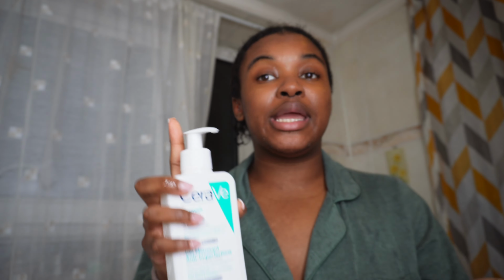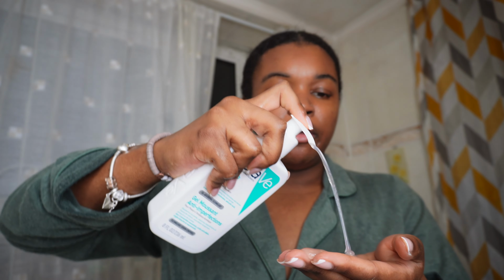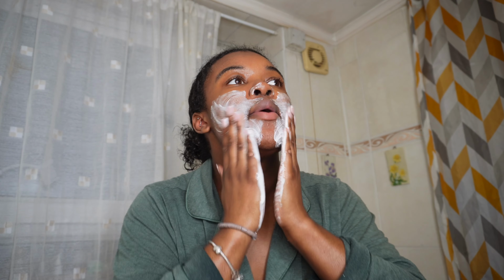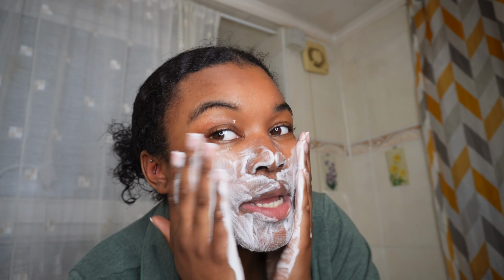So let's do this. I've just wet my face a little. We're gonna start with our cleanser. I'm gonna use the CeraVe. So far this has been working amazingly for me. It's the blemish control cleanser. I have no complaints about this product at all. So what I do, I spread out the product in my hands until I get something a bit foamy like this, and then that's when I put it all over my face.